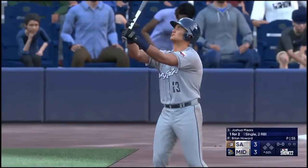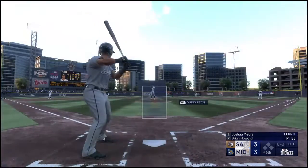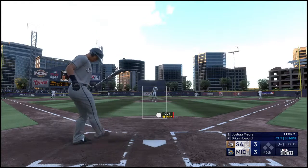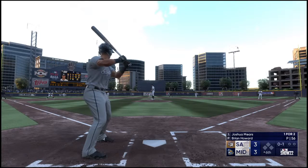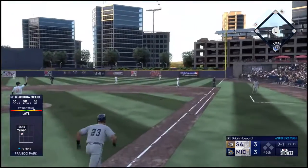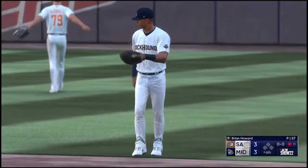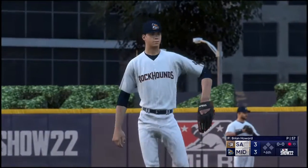Top of the 6th inning. Leading off for San Antonio, the right fielder, Joshua Mears. The pitch. And a strike. The windup and the pitch. Swing and a pop-up. Puts it away for the out. Well, that was a pitch you've got to crush. Unbelievable that he missed it right there. And I'm telling you, he is going to be frustrated with himself until his next at-bat.